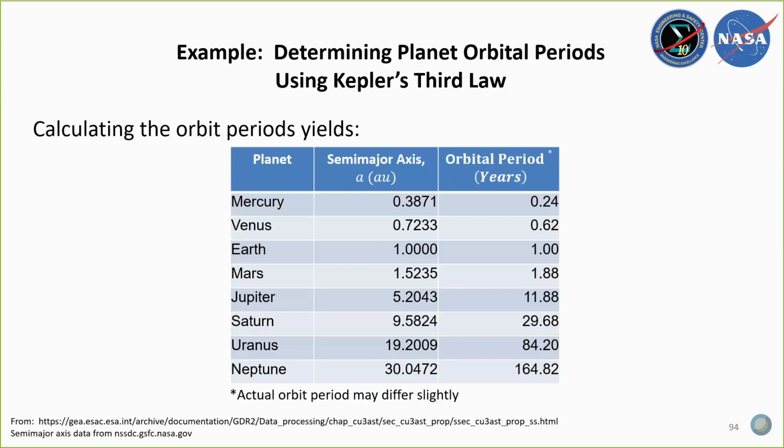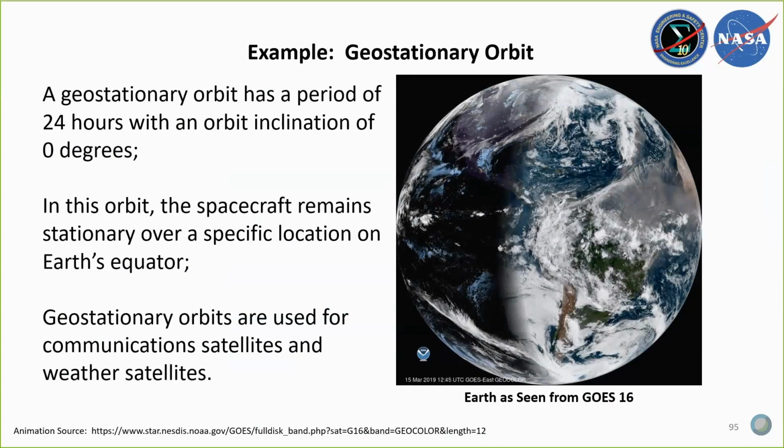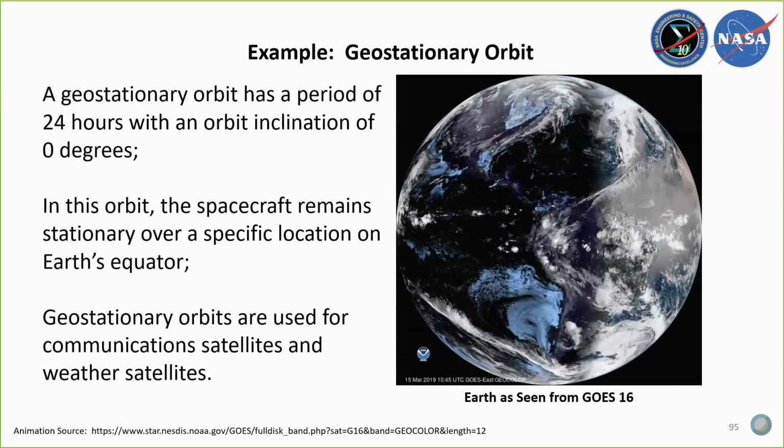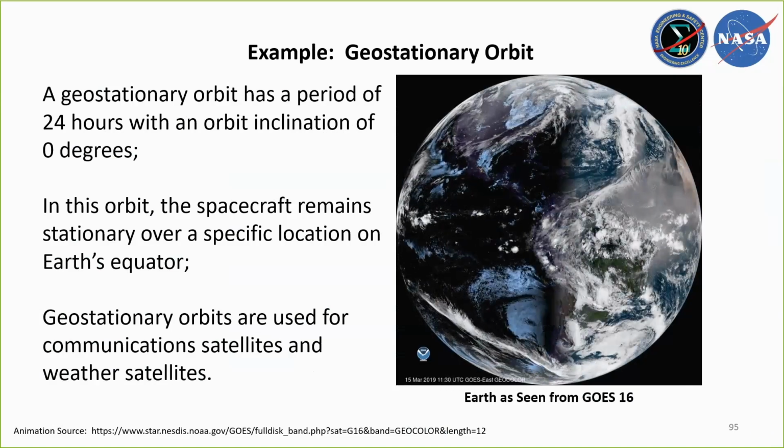So when I do that, you get the values below. When you look up the actual precise orbit periods, they vary slightly. I want to say that these are like 99.9% of what the values are, but I believe there are other perturbations that are taken into account. But just based on Kepler's third law, you get extremely close. You get 1.00 for Earth's orbit of 1 year. These are all based on Earth years. So just wanted to point out that you get a very, very close calculation. But again, don't use these for mission planning purposes.